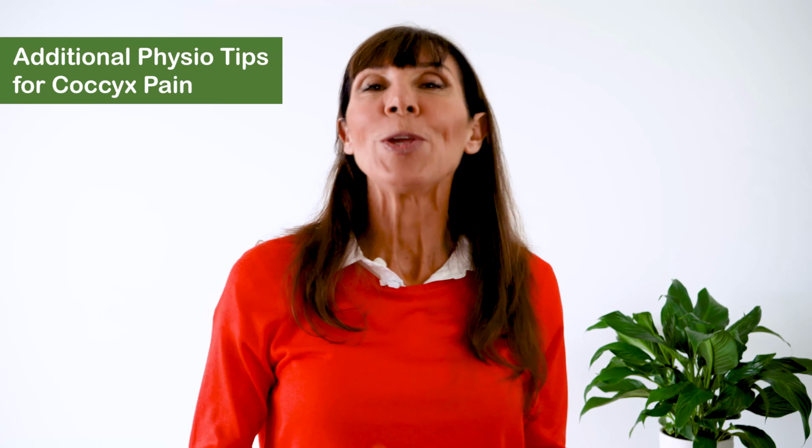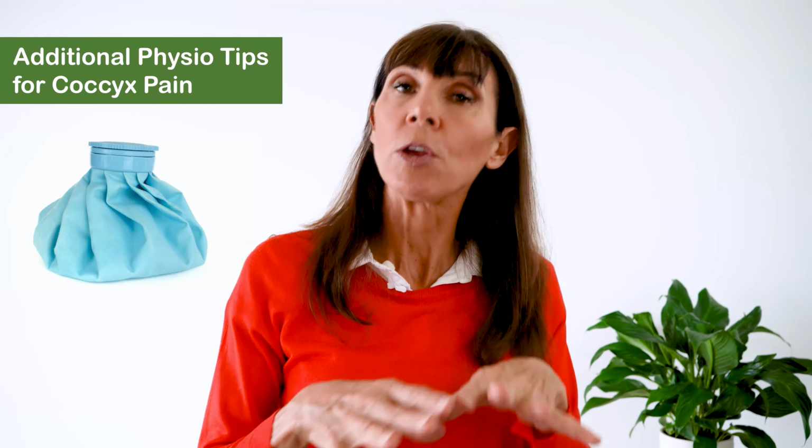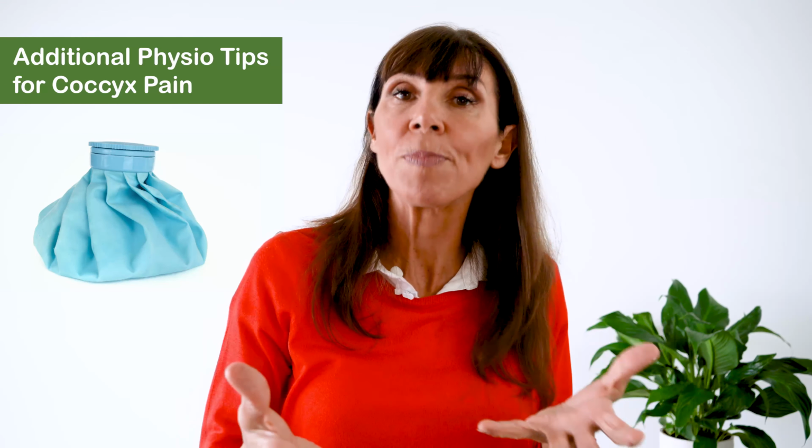Very finally, you can also use 2 other home remedies. You can use a cold pack over the area, so you can lie down on your tummy. You can apply a cold pack over the lower back and the bottom for 20 minutes at a time to give you relief if you have been sitting.